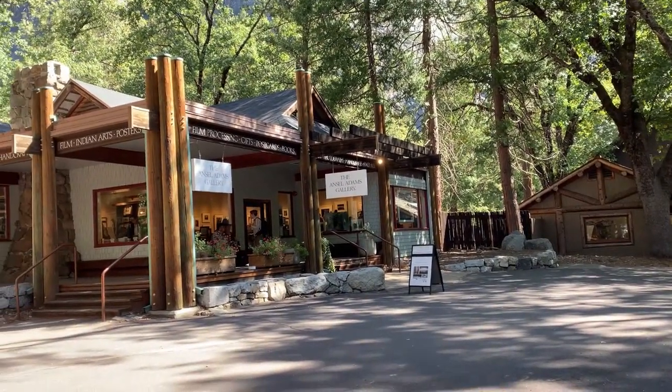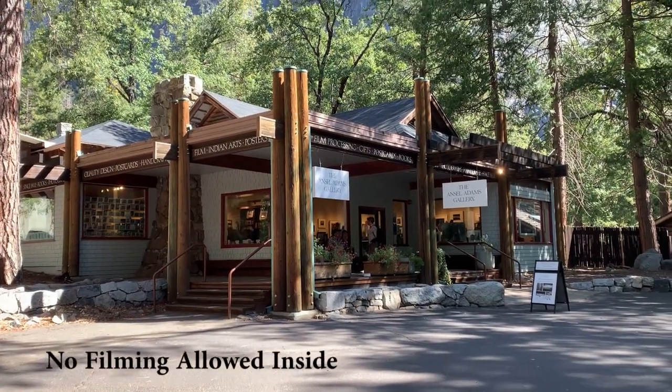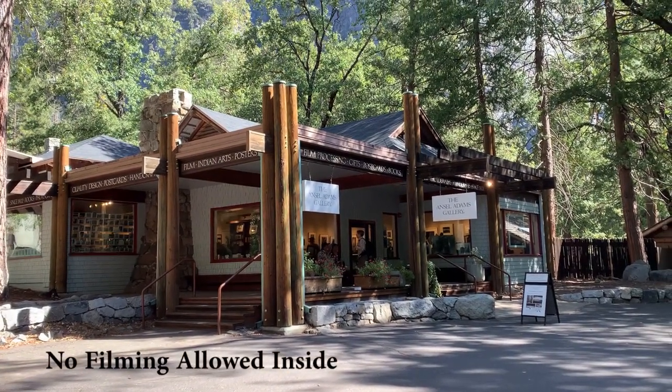So we made it to the Ansel Adams Gallery. I'm not sure if I'm going to be able to video in there, but here's what the outside looks like.